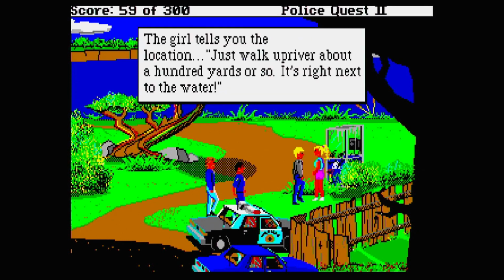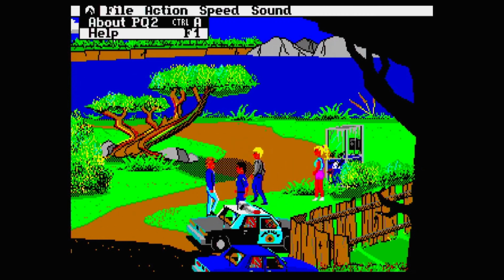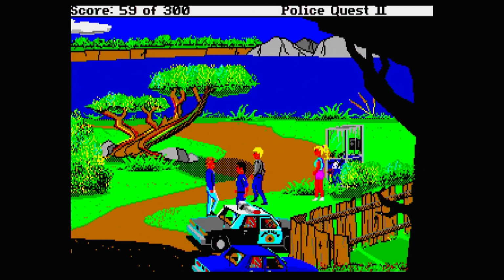The girl tells you the location. Just walk upriver about 100 yards or so. It's right next to the water. Okay, so she heard some crackles from the bushes. That's very ominous. So we probably should save it here because the offender might still be at large.